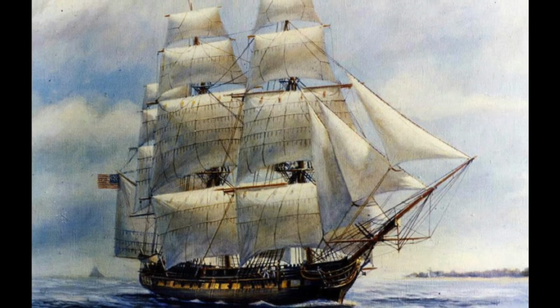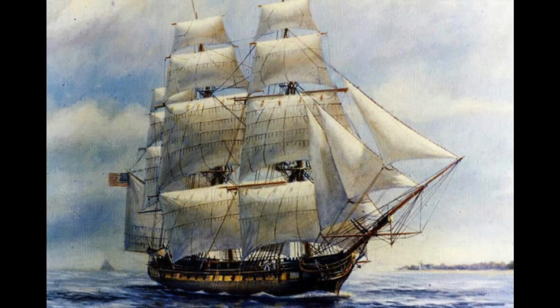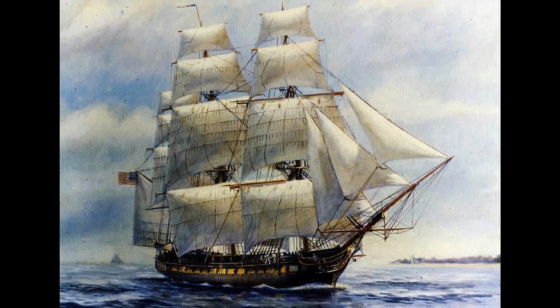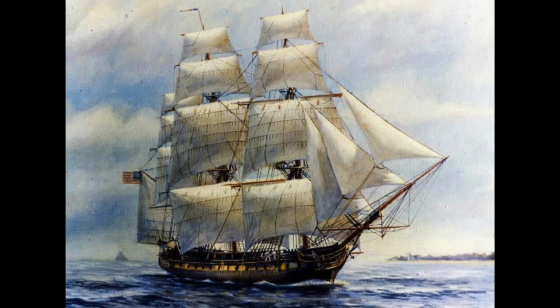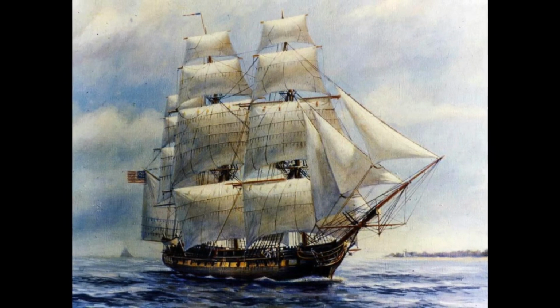This ship was rated for 38 guns but carried 48 guns. It really depended on the captain. The captain would decide how many guns, and it would essentially change every time a new captain came on board.